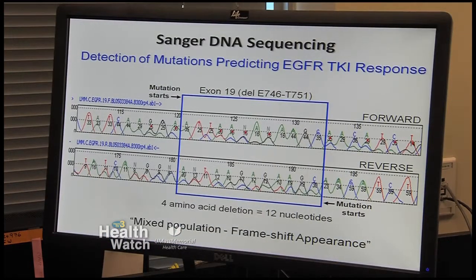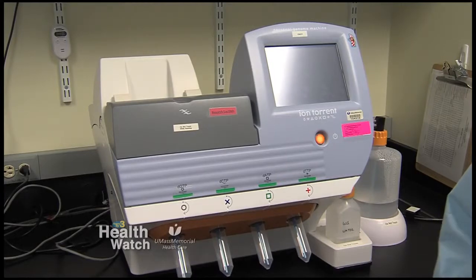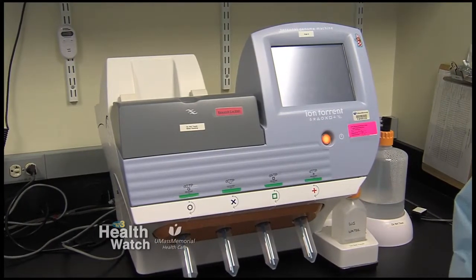If someone has a cancer diagnosis, who would they talk to in order to see if gene sequencing is appropriate for them? A patient should always talk with their oncologist. The oncologist knows them best, and they know what the treatment options are available to them. If testing is appropriate, the oncologist would contact the laboratory and we would proceed.